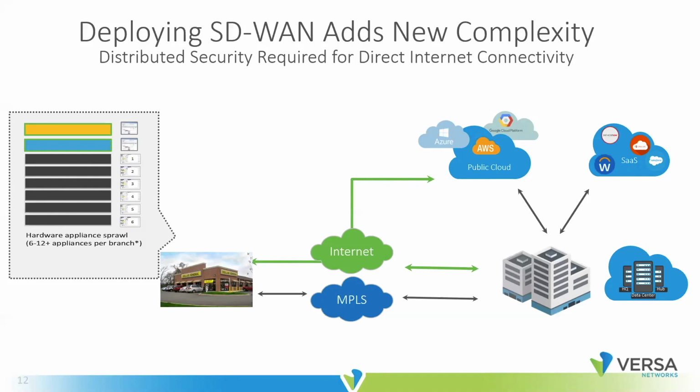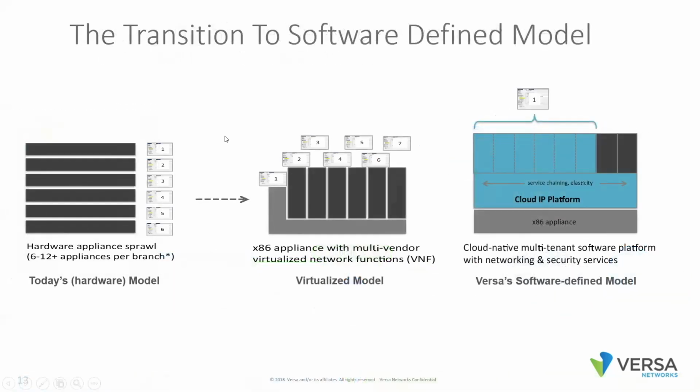As we move forward, we want to take a quick pause to talk about where we're transitioning into. So we've laid a little bit of the groundwork as far as some of the previous problems with traditional legacy, adding new transport, and security implications that relate to direct internet access.